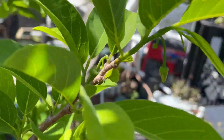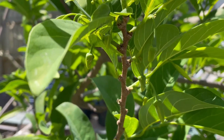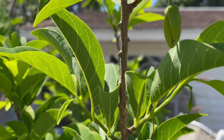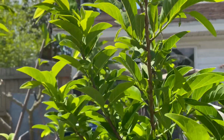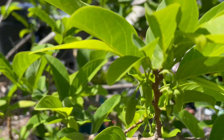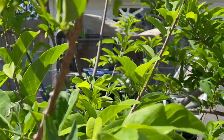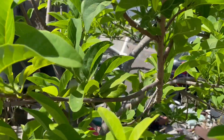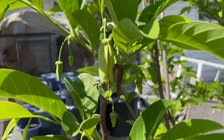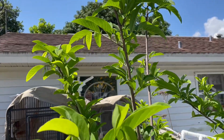Check this out. I have blooms all over this sugar apple. I mean, I am just totally blown away, thrilled with all the blooms on this. I'm so excited. Y'all, I'm going to have me some sugar apples this year. Hopefully, they'll be ripe so that I can give you guys a good taste of them.